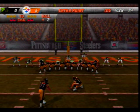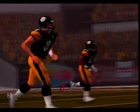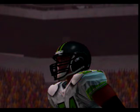Comes in to attempt the point after. The point after is good. After the touchdown, the score is 7-0, Steelers.